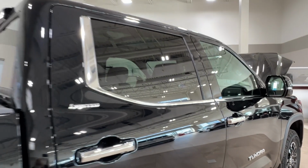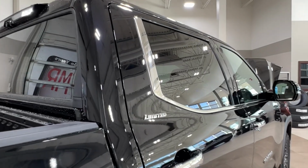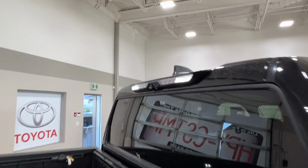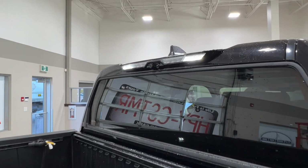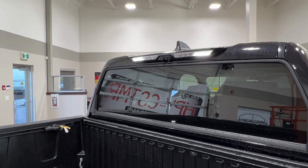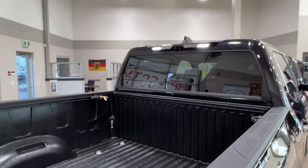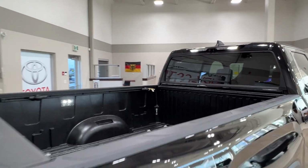Moving back, all your rear windows do come with factory tinting, and on both your rear doors, you'll find your limited trim level badge. In the back, currently, we have the bed lamps turned on. These can be turned off or work automatically with opening and closing of doors. Rear windshield is also power adjustable, and we'll look at that when we get up front as well.